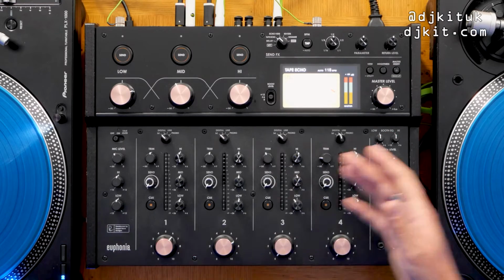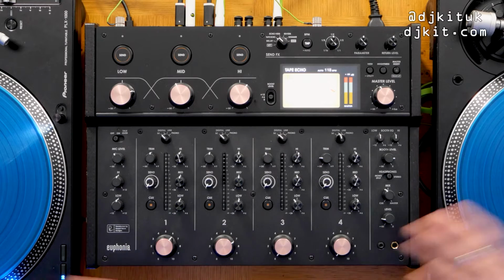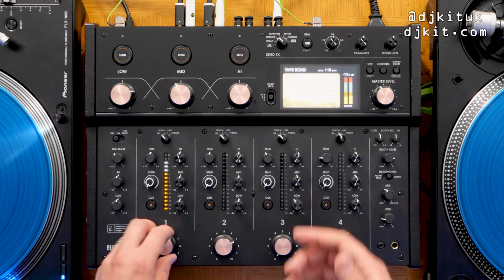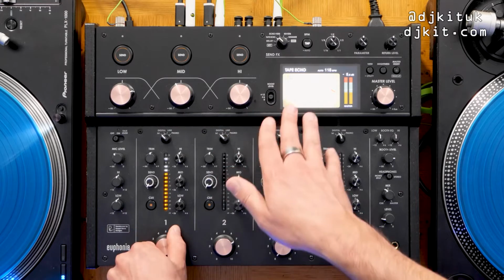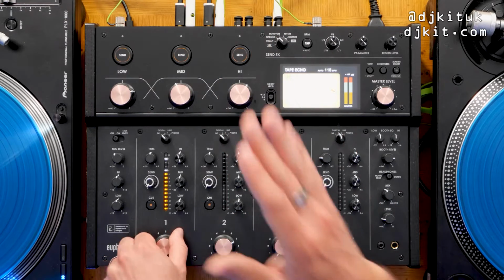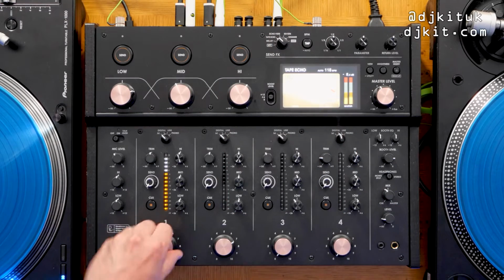The rose gold, I'm all right with it, but it would perhaps be a little less niche if they went for a silver color. But all in all, arguably the most important part of this mixer, apart from the isolators, which I'll get onto in a minute, is the rotary pots, the volume rotary pots, and they feel great.